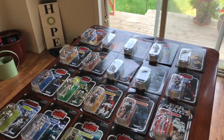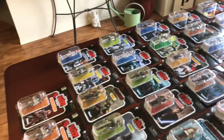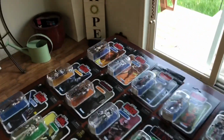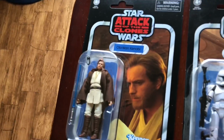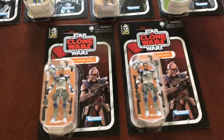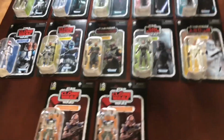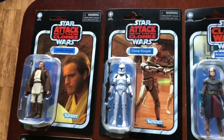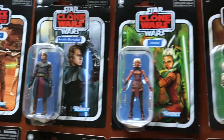Okay, so we just laid them out on the table, and man, I just realized I have a lot more TVCs than I actually initially thought I did. So I sorted them by VC number. We start with Obi-Wan, which is number 31, and then we wind up all the way here with our Commander Havoc, which is VC 274. That's wild, man, how many of these figures we have. So yeah, I'm gonna just run through the collection. I'm not going to go through everything, just go over some of the big highlights here.